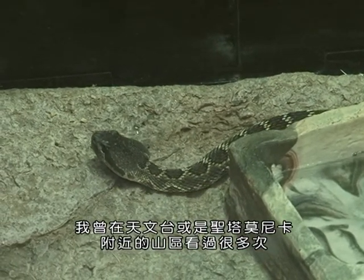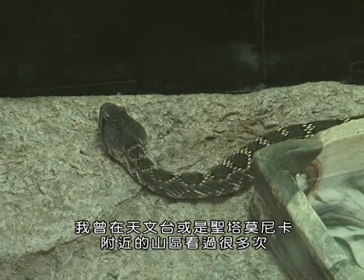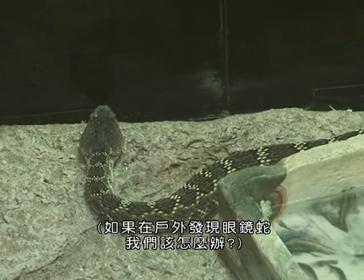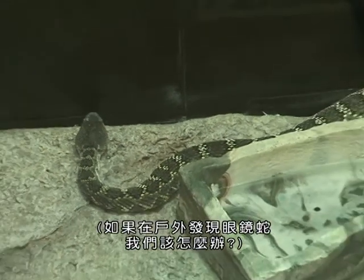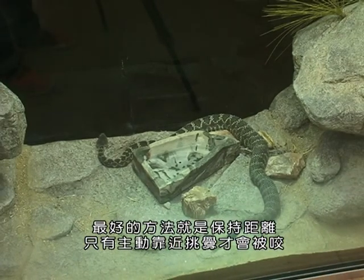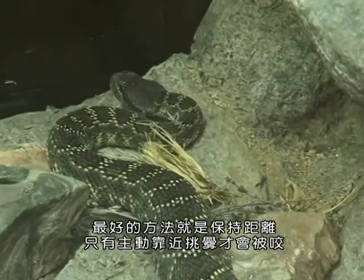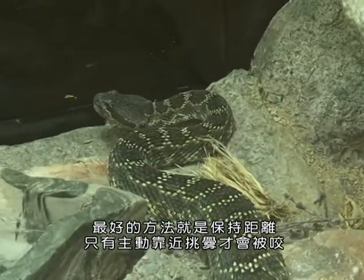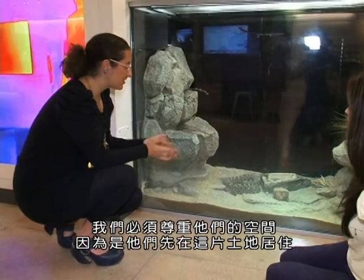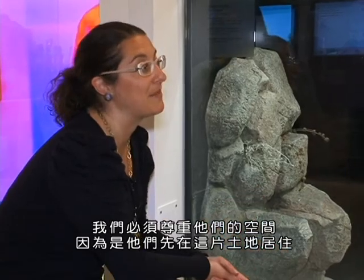You can go up to the mountain. I've seen rattlesnakes many times up in the mountains, in some of our natural spaces, Griffith Park, Santa Monica Mountains, all through those areas. So what do we need to know about them if we encounter one? Usually, you just don't go close. It's the mantra: stay away. People really only get bitten if they're going close up to them and trying to handle them. So you've got to respect their space. You should respect their space because we've moved into where they have lived for many, many years. Exactly.